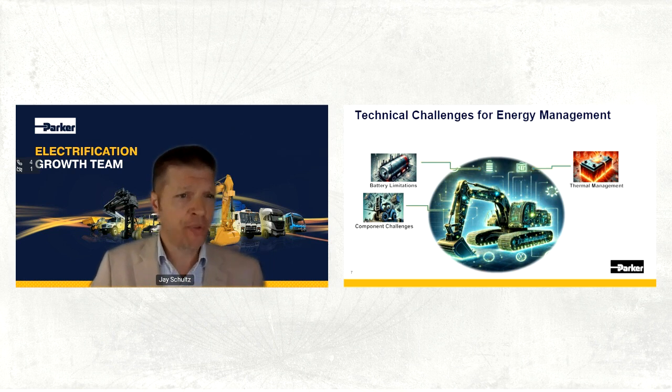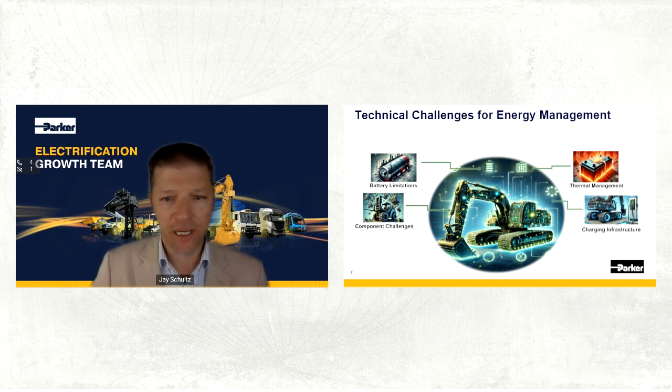Then component challenges themselves. What hydraulics are you going to choose? What motors are you going to choose? Packaging the existing actuators within the systems, and other types of components that need to be implemented alongside the electrified system. These are all challenges that exist today, and navigating the landscape of possible components out there can be a bit daunting.